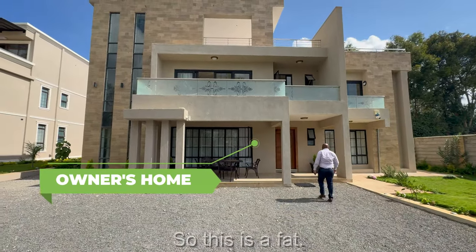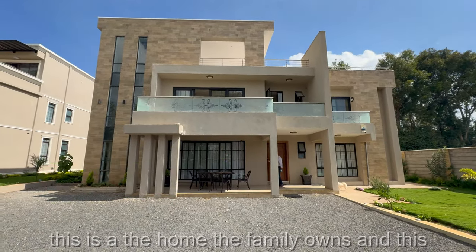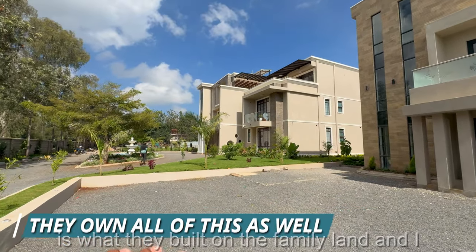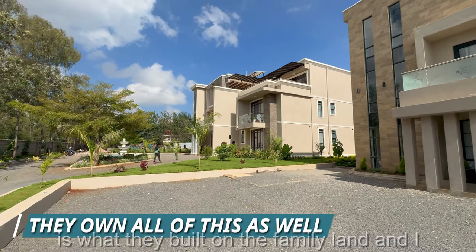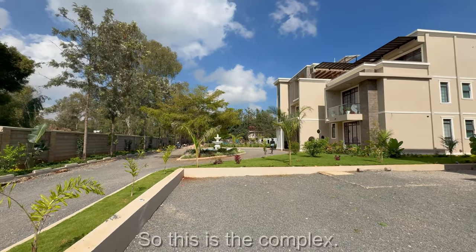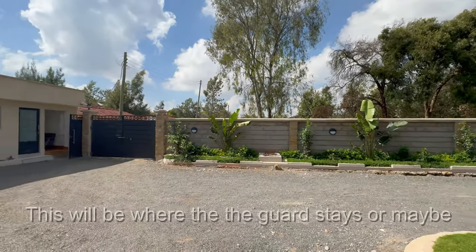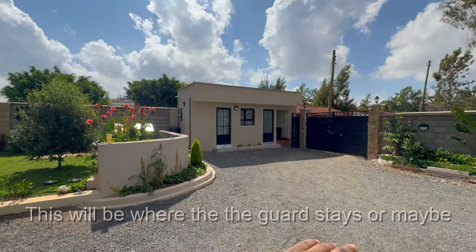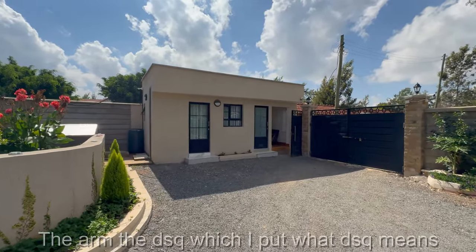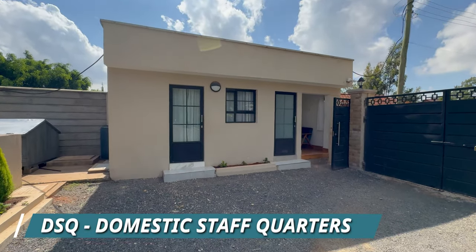So basically this is a family property, and this is the home the family owns, and this is what they built on the family land, and I think they want to put this into a boutique hotel. So this is the complex. I'm gonna try to show you guys as much as I can. This will be where the guard stays, or maybe the DSQ, which I'll put what DSQ means. Something service quarters.